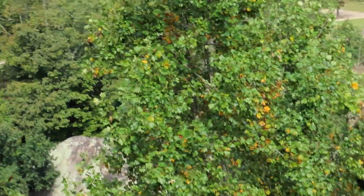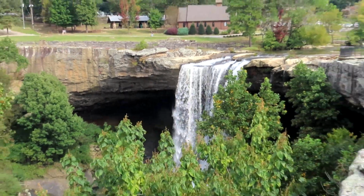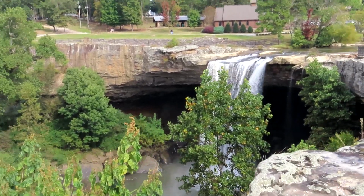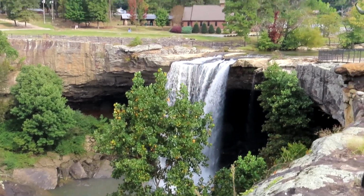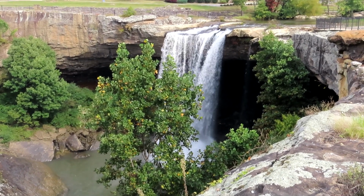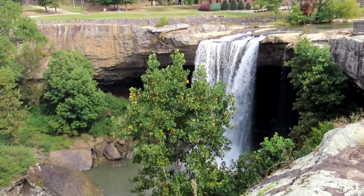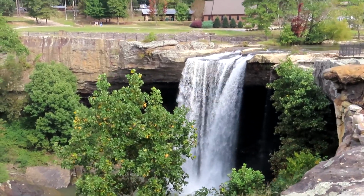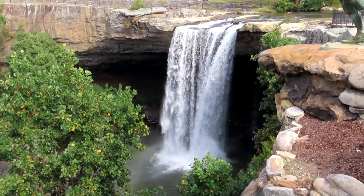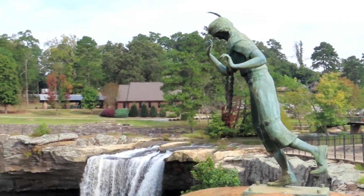But here's the falls from this side. Got some trees blocking it. They really need to cut down some of these trees. I don't think these trees are all that important. But I was talking to a couple of senior citizens here that must be from the area. They have the accent and the attitude. And they said you used to be able to swim down here in the pool and walk behind the falls and have a good time here, and it was all just a regular old everyday open park. But now it's pretty commercialized, and they've got the legend of Noccalula.